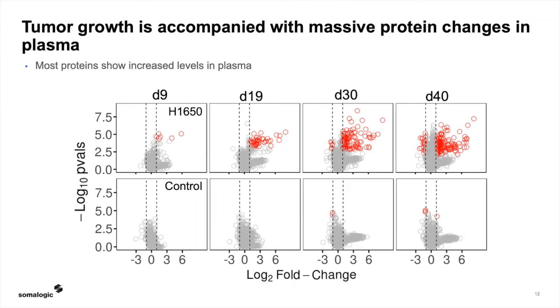And so compared to controls, which don't have any tumors, there are some changes because these mice actually grow over time. But you can see that in mice that have tumors, these are massive changes in protein compositions where most of them actually go up in concentration in plasma. There are some that go down, but as you would expect, these tumors that secrete proteins that the mouse really doesn't see under normal circumstances are dramatically elevated.